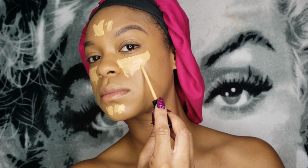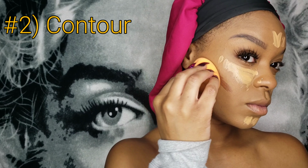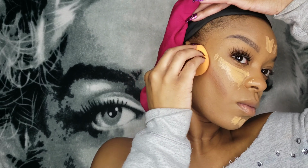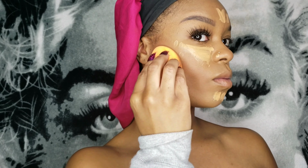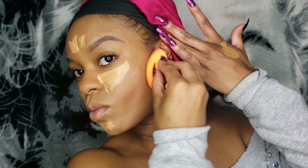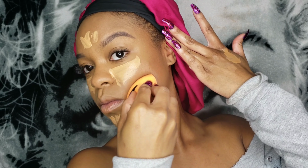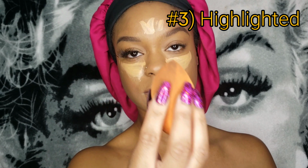I love using these concealers to blend out everything, and of course using one line for everything as well. Now I'm using the flat edge side, and I use this to blend out my contour. I really like using this side only because I feel like my contour can get a little messy, and the tip edge of the complexion sponge is remotely used for my highlighting and blending out my highlighted area, which you can see because I don't need a whole lot to be able to do that.